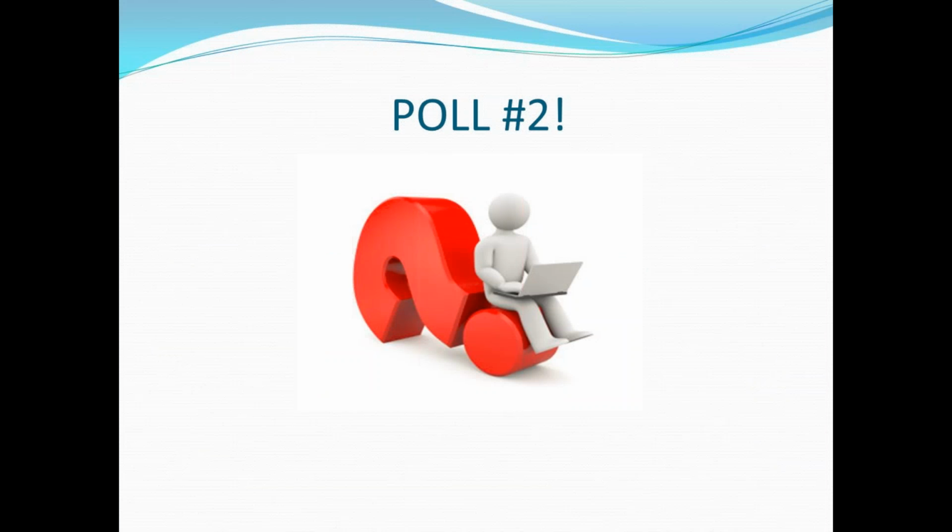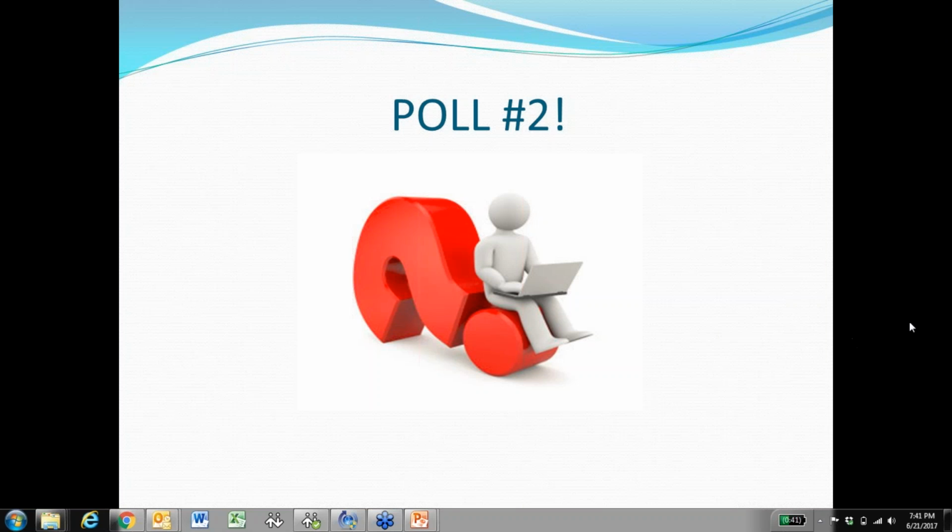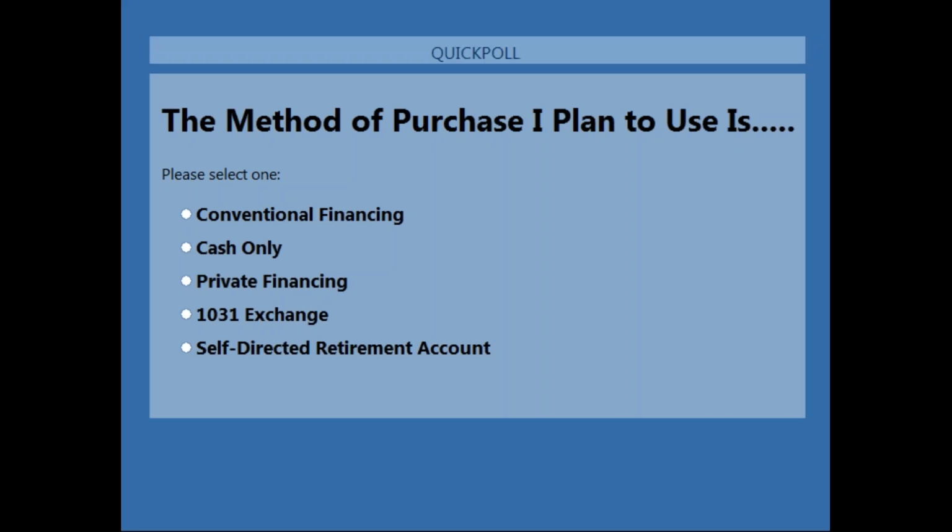So to get quickly started, before we get into that, I want to do the second poll here, and I'm going to show you what method of purchase you plan on using when purchasing property. So those are the ones that we have listed for you. Is it going to be conventional financing? Is it going to be cash, private, 1031 exchange, or are you looking to purchase through retirement funds? So I'll give you guys about another 10 seconds or so. We've got about 50% have voted, so I'll give you guys another few seconds on that.